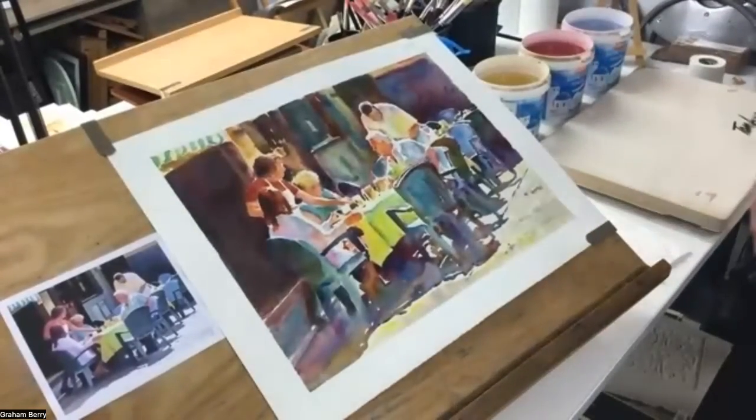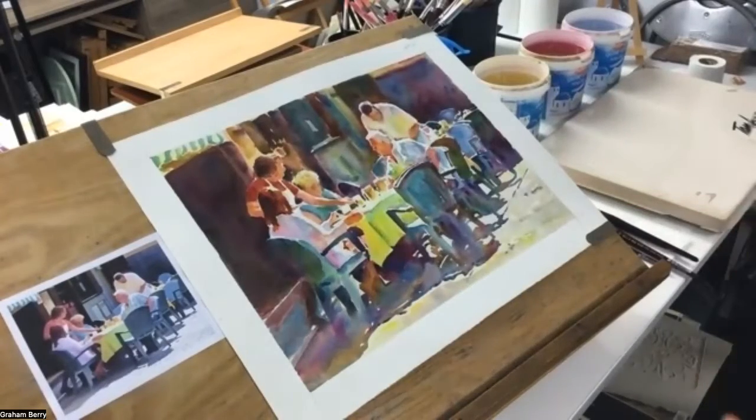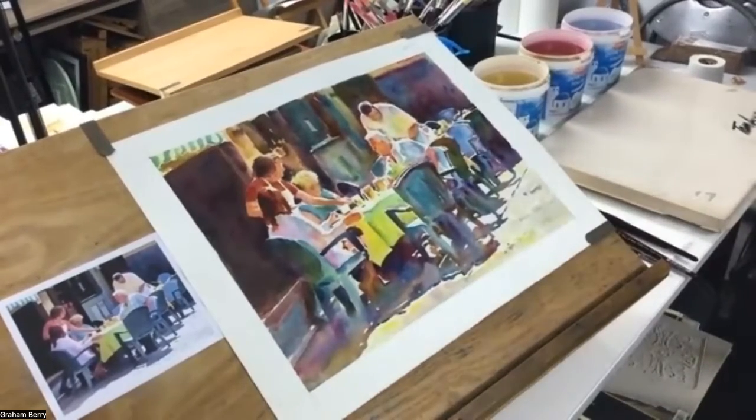All these paintings on the wall around me are all just two brushes. That's very interesting, when those of us here have monumental brush collections. Yeah, that is amazing.